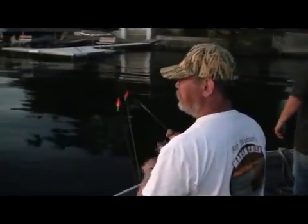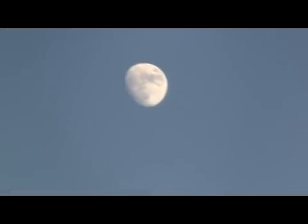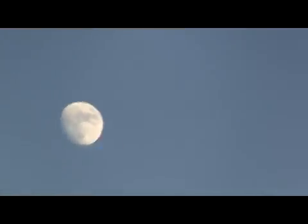Good one? I don't think it's huge. Probably a bass. You're in the walleye hole though. Yeah. Would be nice to get a legal walleye. Grab the rods. It's not fighting like a bass. Or is it? No? It's not coming up. I want to grab the net here. Oh, it's a bass.